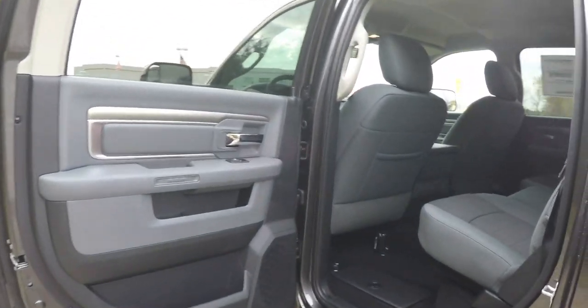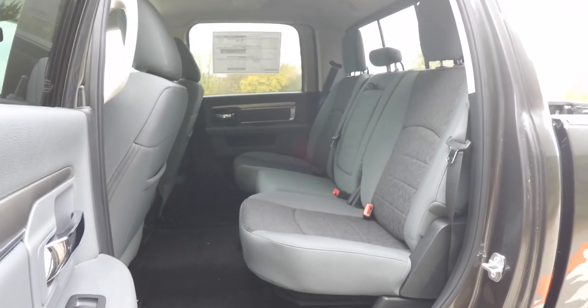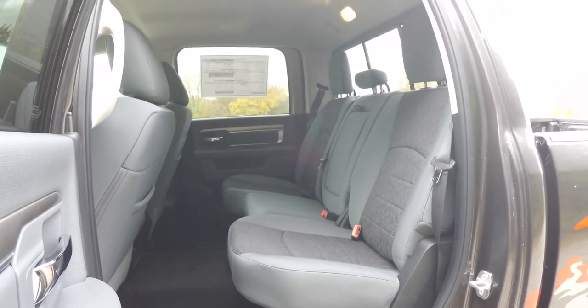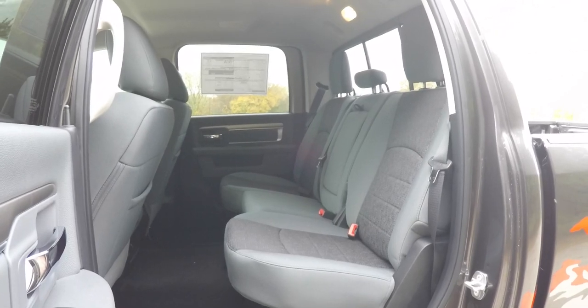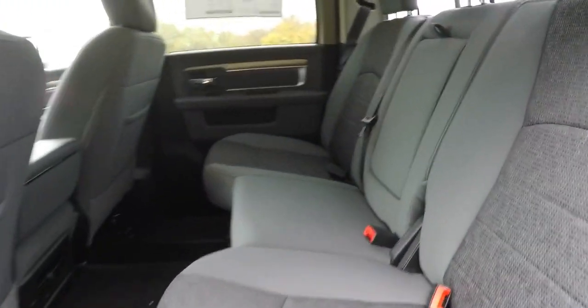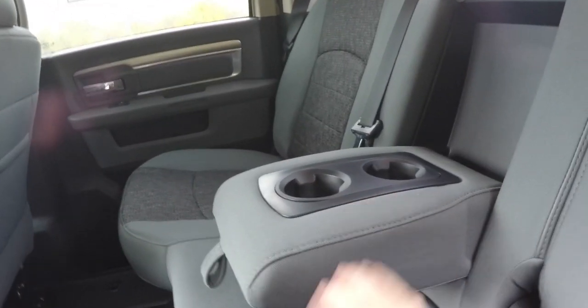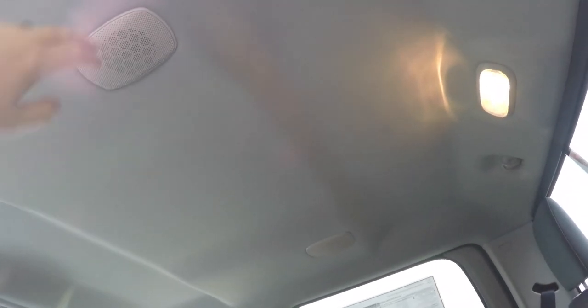All right, taking a look at the rear seat. The rear seat does seat three across. It is a 60-40 split folding seat design with height adjustable head restraints on all passenger seating areas. Fold-down center armrest with integrated cup holders. And overhead, you have overhead lighting, as well as coat hooks. And in the ceiling trim, you have your mid-range tweeters for your 9-speaker Alpine audio system.